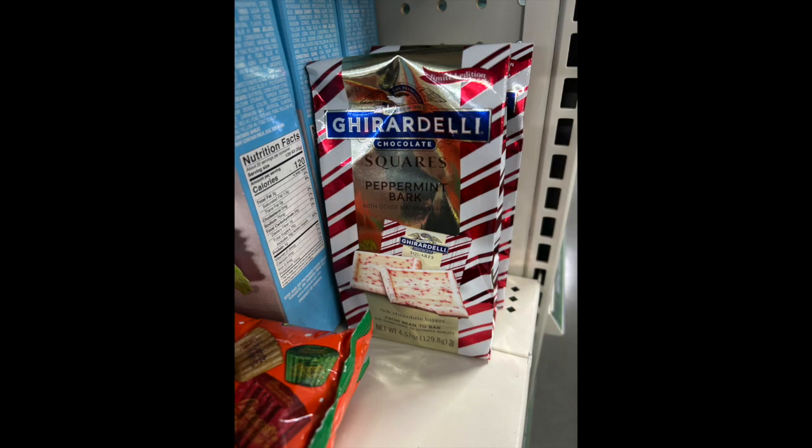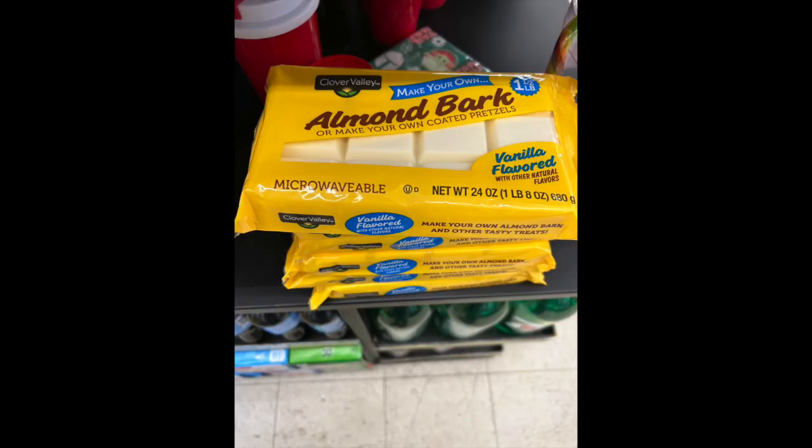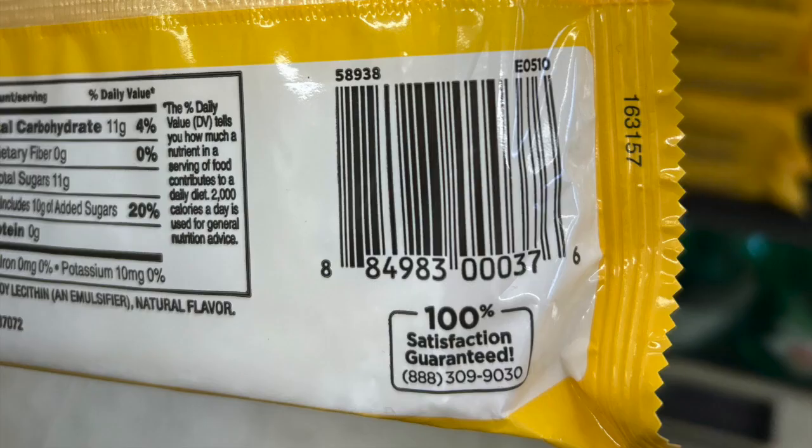And then we have the Ghirardelli squares also for a quarter. I remember one year I got an entire case of those. A lot of peppermint. And here is the UPC for this one. And if you're a baker, they have lots of this chocolate or almond bark, vanilla flavored by Clover Valley, which is the Dollar General brand, at 25 cents. They have a bunch, especially if you like to make fudge. I know that that's a cornerstone ingredient.